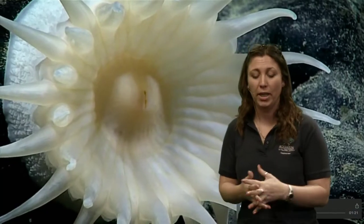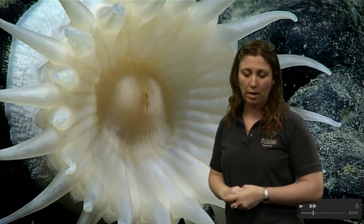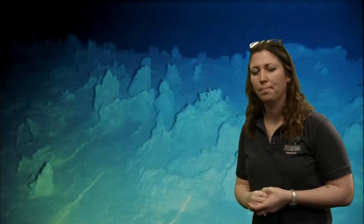And so that was just an example of how we might get that map and how we know what it looks like. So far we've got that it's really dark. We've got that it's vast. It's huge, it's 95% of the ocean's seafloor. What else do we know about the deep ocean? What do you think?